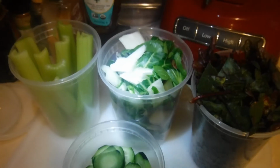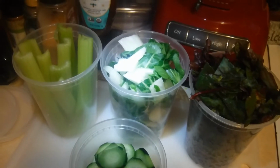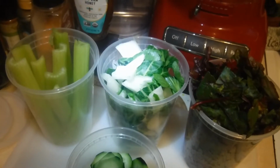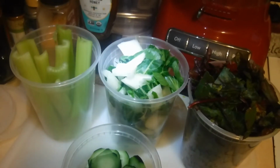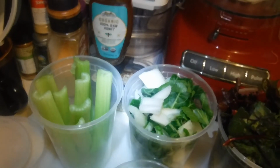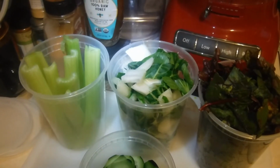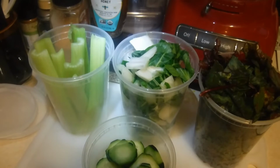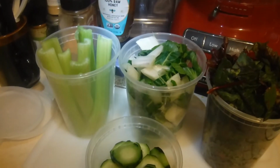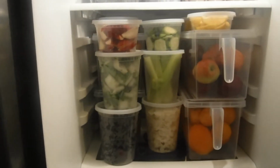I'll be back. Okay, family, I'm sharing with you guys some prepped vegetables that I'm going to be using for tomorrow. Especially the bok choy and the chard. I can eat that every day, which I am eating every day. And I have some cucumber chips and some celery sticks. When I make my little pistachio butter, I can eat that on there. And I'm also going to prep some apple slices for snacks. Just sharing this little part with my prepped vegetables.